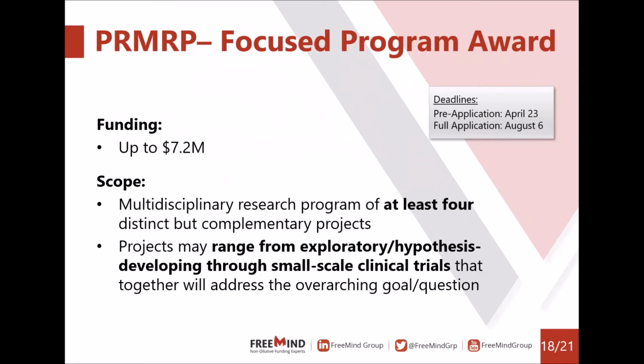The fourth mechanism that I would like to talk about is the Focused Program Award. The funding here is a bit higher, up to $7.2 million. But unlike the last mechanisms that I mentioned, here the focus is the collaborations between the parties taking part in the project. You need to include at least 4. And all 4 components need to, of course, work together and advance the project, reach the goal together. You can have projects that range from early stage work to a small scale clinical trial. They are open to all kinds of programs, of course, but you do need to have a collaboration. So bear that in mind.